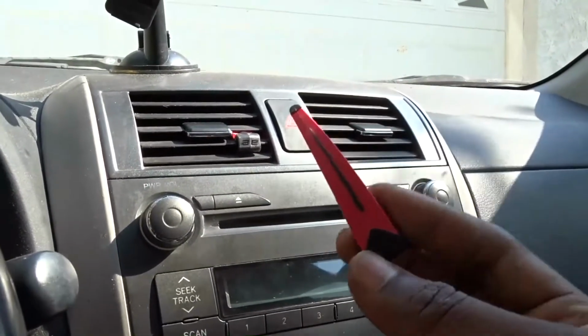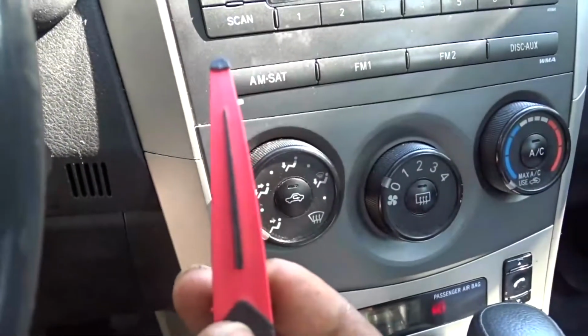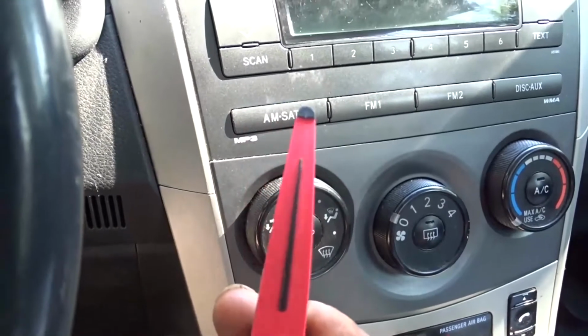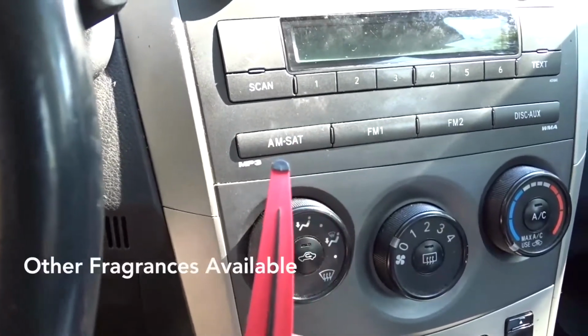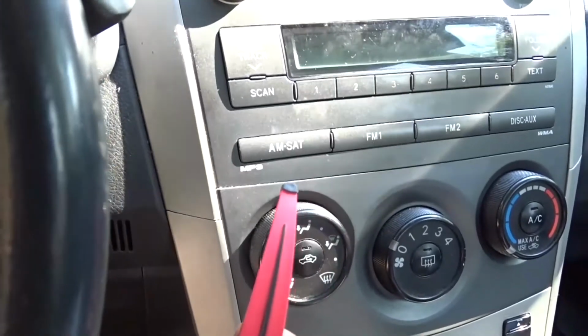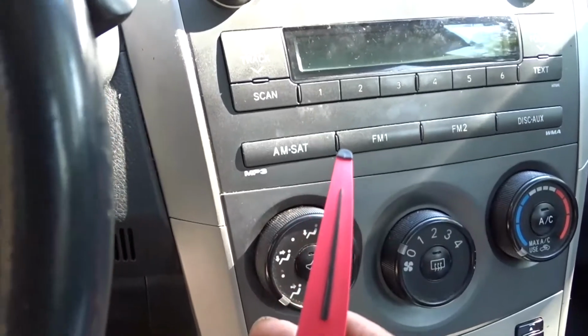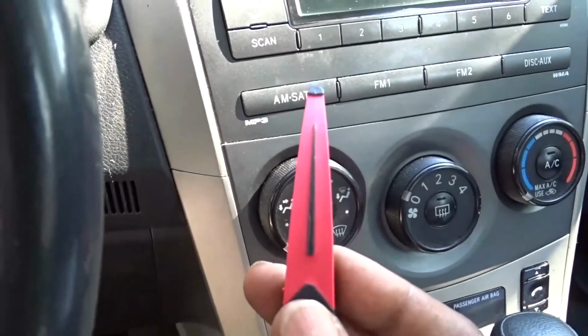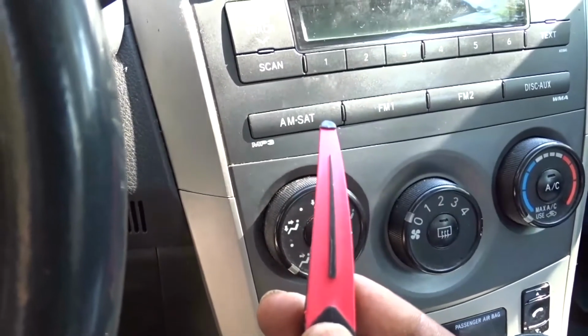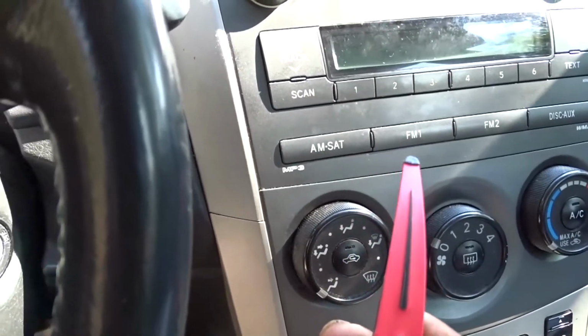But yeah, these come in different fragrances also. It's not just strawberry. So, and the strawberry scent, it smells good. It smells like a candy type of strawberry. So it's not like an air freshener type of strawberry. It's a little different. I mean, in my opinion, it is anyway.